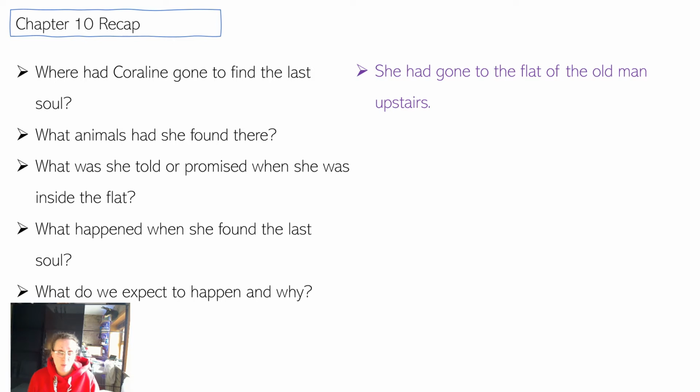What animals had she found in there? Because in the real world, he trains mice. He's got a little mouse circus. But in the other mother's world, it's different, isn't it? So what animals does she find in there? They're rats instead of mice, and they've got those glowing red eyes. So when she hears that really creepy voice, the rustling voice that's like dried leaves on the floor, what was she told or promised when she was inside the flat?